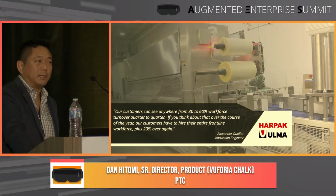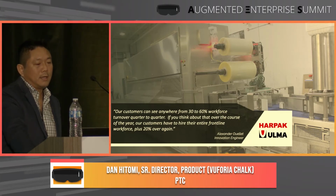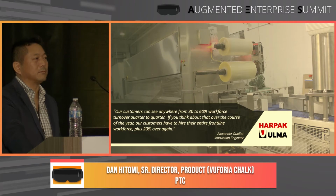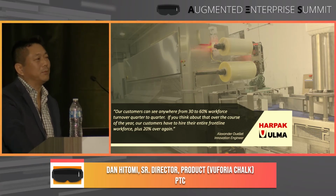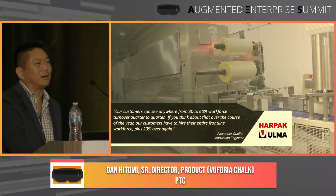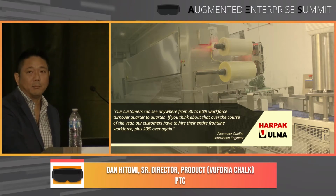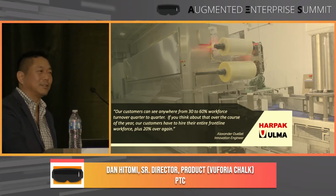And what he's noted here from his quote is that their customers see anywhere from 30 to 60% workforce turnover quarter to quarter. And then over the course of that year, that basically represents having to change out the entire frontline workforce and 20% on top of that. And I've heard that with a number of customers as well, right? I think I've heard from one story that to get 800 people to come in, they have to basically make 1,500 calls to get people in, right? So it is a very challenging climate to basically get people sufficiently motivated and to come in for work.